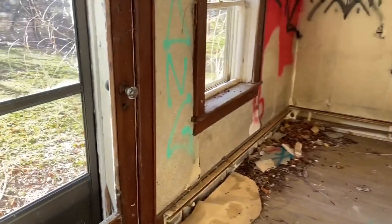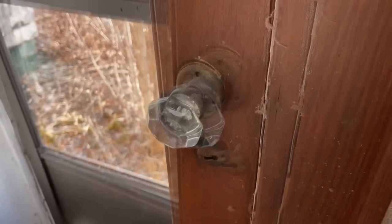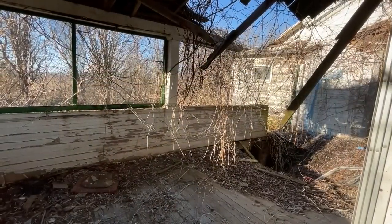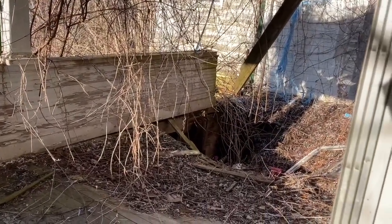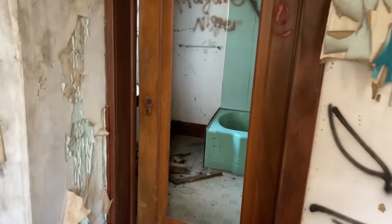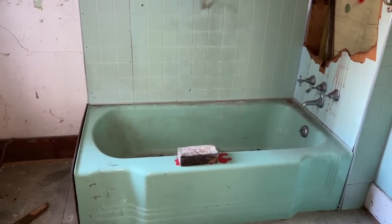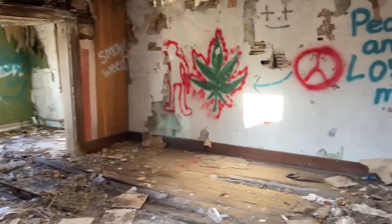Alright, let's show you the back of the house. Cool doorknob. Here's your back porch. Looks like it's seen much better days. Interesting. Oh, another downstairs bathroom? Sad how much graffiti is in here. We're like in the countryside of New York. Like, I don't understand how kids even found this place to trash it up.